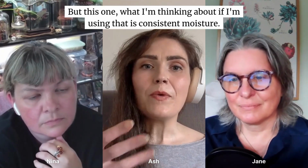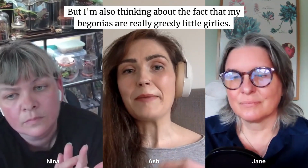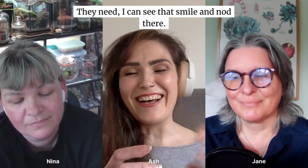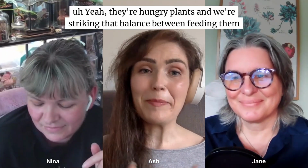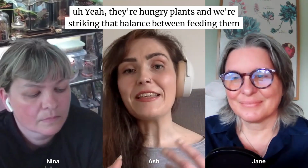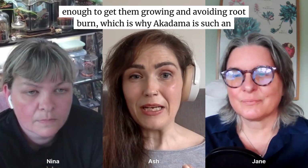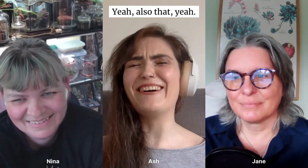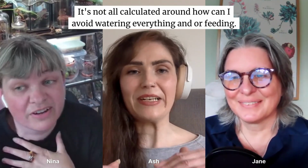But this one, what I'm thinking about if I'm using that is consistent moisture. But I'm also thinking about the fact that my begonias are really greedy little girlies. They're hungry plants. And we're striking that balance between feeding them enough to get them growing and avoiding root burn, which is why akadama is such an important part. It's not all calculated around how can I avoid watering and feeding.